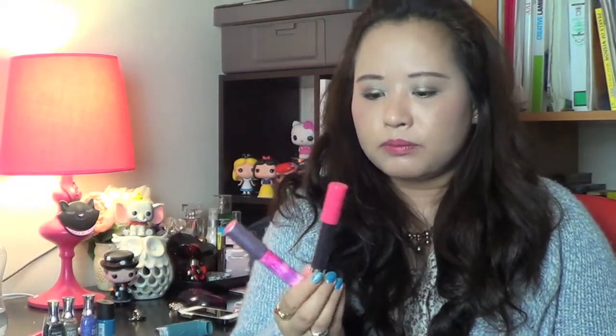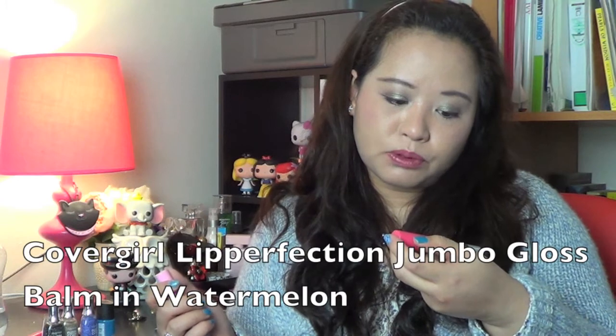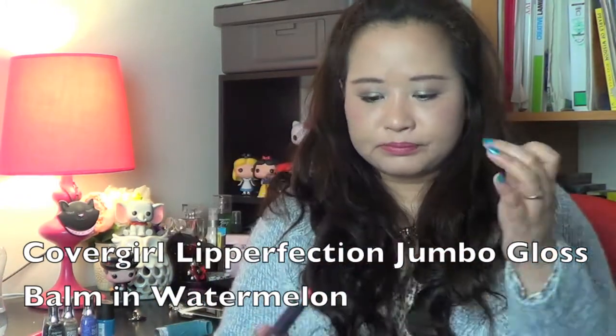I've been obsessed with jumbo lipsticks. I just think they're so easy to apply. It's really hard to make a mistake with them. And you know, you can just pop it in your bag. So the two that I've been enjoying is one by Covergirl, the Lipperfection Jumbo Gloss Balm. And this one's in the color Watermelon.